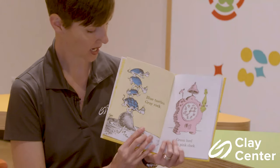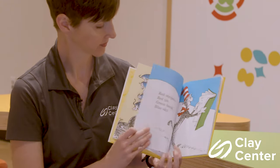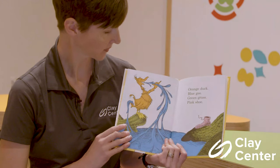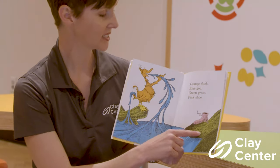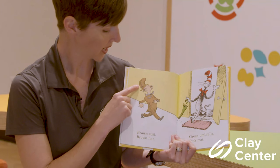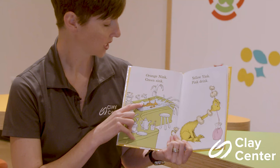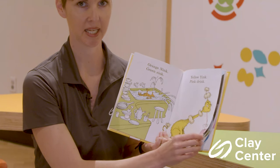Blue turtle, gray rock. Green bird on pink clock. Red stripes, red tie. Green book, blue sky. Orange duck, blue goo, ew. Green grass, pink shoe. Wonder who that shoe belongs to. Brown hat, or brown suit, brown hat, green umbrella, pink mat. Orange nink, green sink, yellow nink, pink drink. Wonder if it's pink lemonade, yummy.